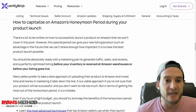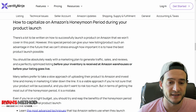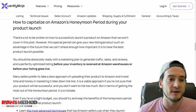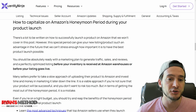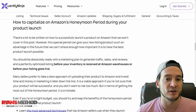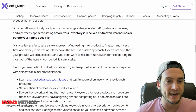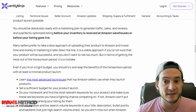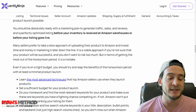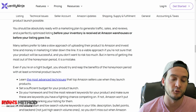How to capitalize on Amazon's honeymoon period during your product launch. There's a lot to be written on how to successfully launch a product on Amazon that we don't cover in this post. However, this special period can give your new listing such an advantage in the future that we can't stress enough how important it is to have the best product launch possible. You should be absolutely ready with a marketing plan to generate traffic, sales, and reviews, and a perfectly optimized listing before your inventory is received at Amazon's warehouse or before your listing goes live.